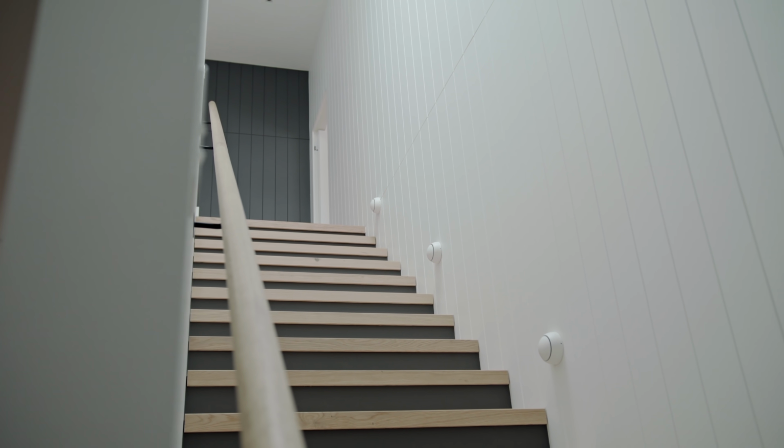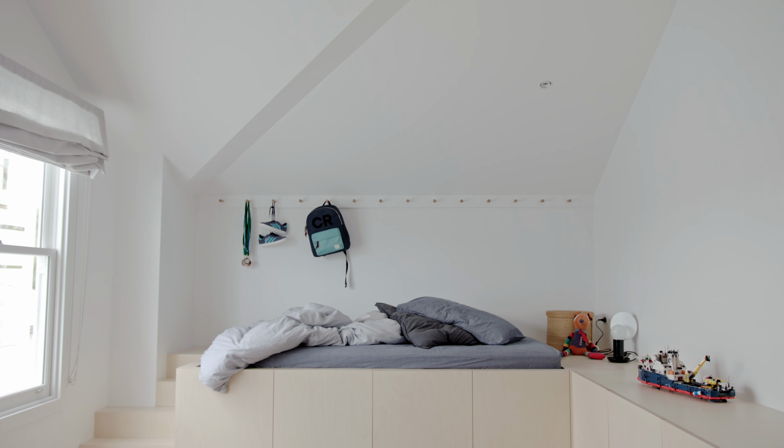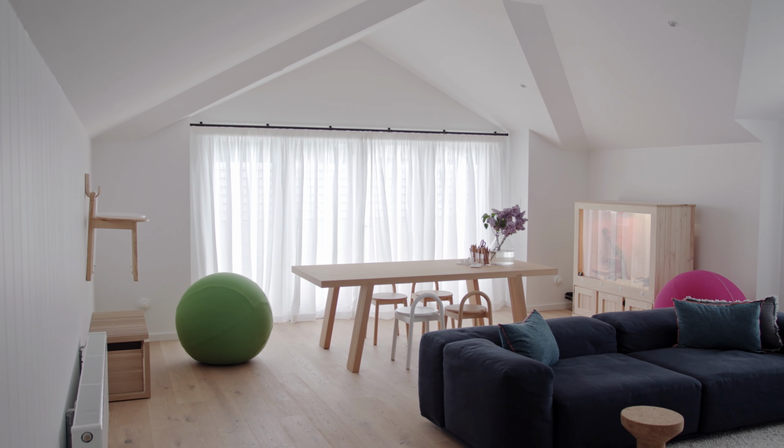Upstairs is the kids' domain. So we kept it fairly informal, and we had some fun in the kids' bathrooms and in their bedrooms. And there's a large rumpus room out the back.